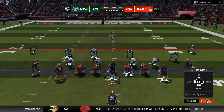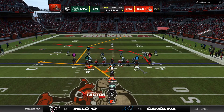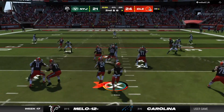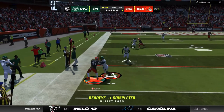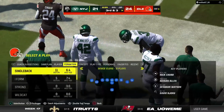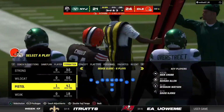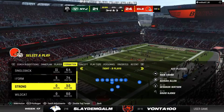From the 38 now, here comes 2nd and 8. Faking the give. Now Watson. Here's Chubb, back-to-back catches for him. And he gets it down a yard or two shy of the 30 before he's out of bounds. So the completion good for 6 yards. And now we've got a 3rd down and 3.